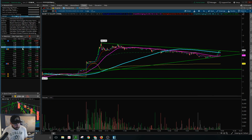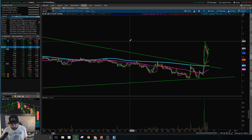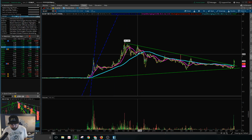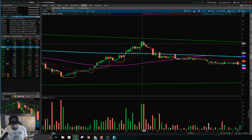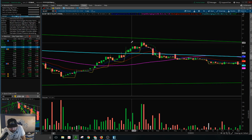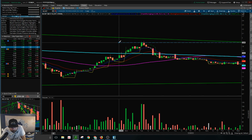I like this one. I might leave it on the watch list. Let's look at the hourly. 171. 215. 193. 218. This is interesting to me right here. So you've got this kind of double top pattern, almost tweezer top pattern right here. And what do you want to do? Draw this. There you go.